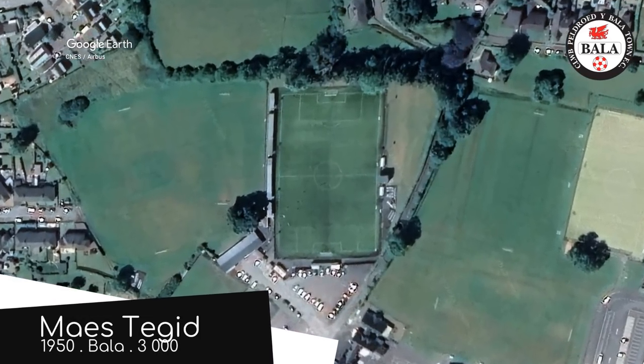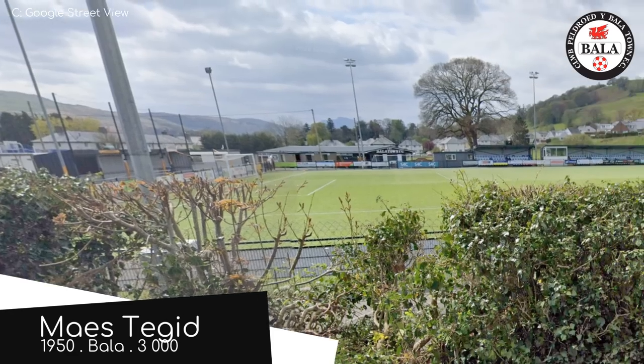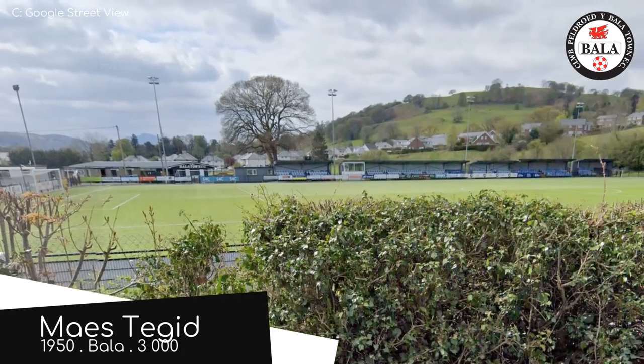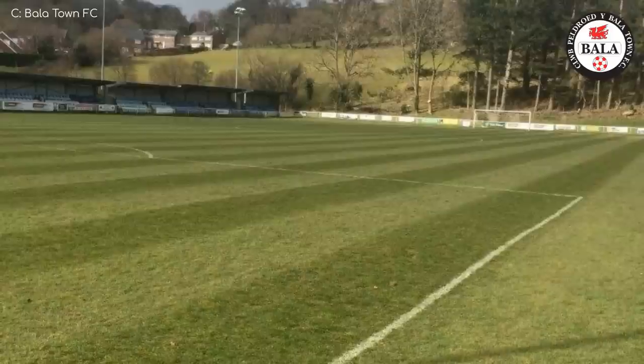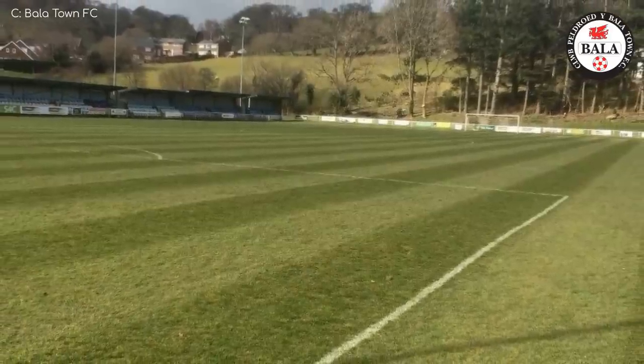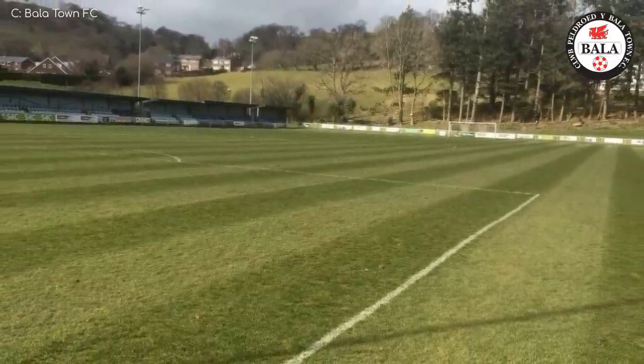Maes Tegid, Bala Town. Interestingly, once Bala Town won promotion to the Cymru Premier, they were in need of some new seats at their ground, so they just went over to England and purchased some seats off a couple of other clubs, which was a baller move if you ask me.